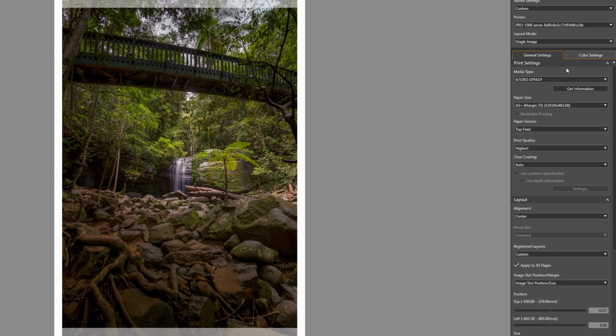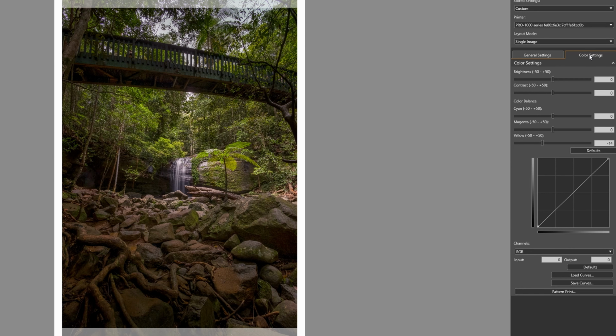A couple of other things that are available as settings just before we do a print. We can go into the color settings. You can change the brightness, so you can make it a little bit brighter. Generally, I edit my photos and they're quite a bit dark, and that's kind of just my style. So I think for printing, I might just lighten that up just a smidge. You can adjust the contrast. You can adjust some of the color balances. You can adjust your cyan, your magenta, and your yellow. Generally, I add too much yellow to my images as well, so I'm just going to bring that down a little bit.